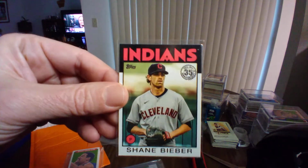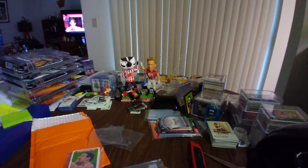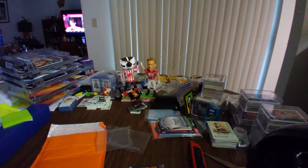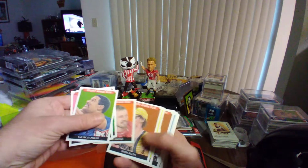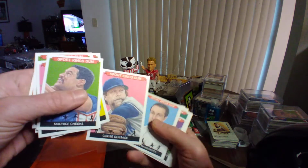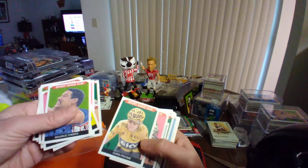Shane Bieber. Wish I had his rookie cards, but I'll start collecting a few of his stuff every now and then here and there. Now, I do see where he sent me more of the cards when we broke the Sport Kings 2021 Series 2. I'm just going to show you these quickly. Not a lot of you are interested. Got Goose Gossage. But I think they're neat and cool.